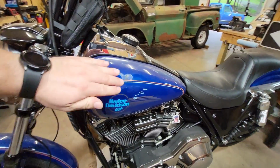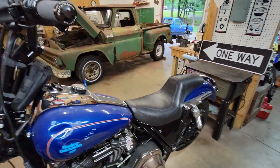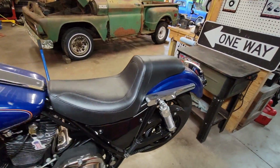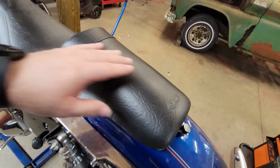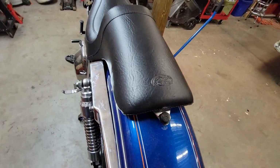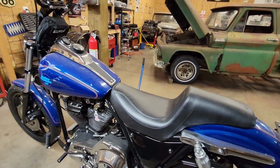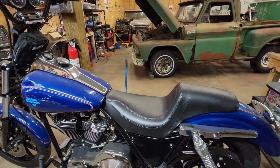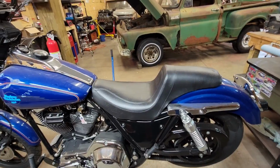But I need to realize that, look at the rest of the bike. It's awesome, right? So then, you know, kind of finish it off here. What we got? Is this Mustang? Yeah, Mustang seat. Love it, super comfortable, and a little back support, you know, because some of us, we might be in our 40s.